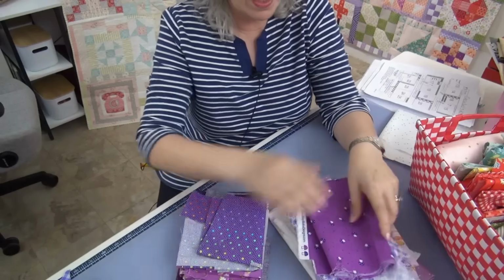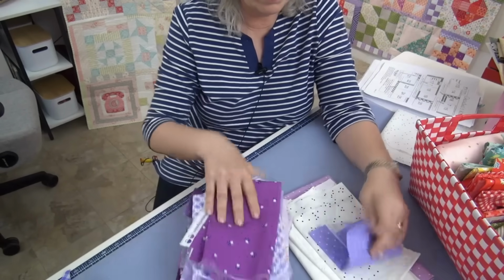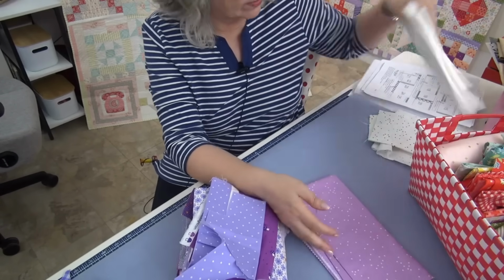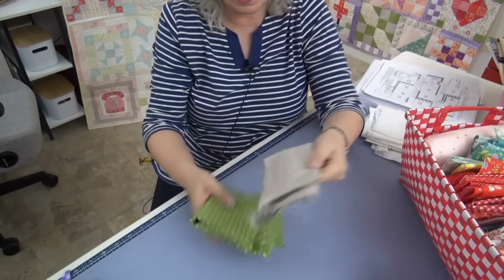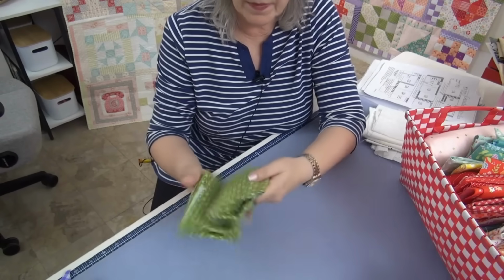I might keep the 2.5-inch squares in my 2.5-inch square baskets, but the others I'll just move them on. So I think, okay, the purples, I just need to sort of tidy them up. And then here is some other small pieces of white and white on whites and stuff like that. Okay, so the purples we're going to keep. Then we'll go through, and now I do not need gray. I have tons of gray, so the gray will move on.